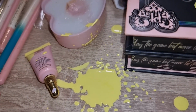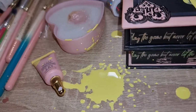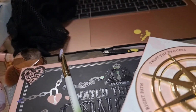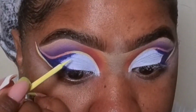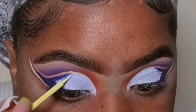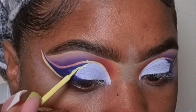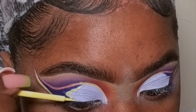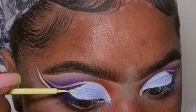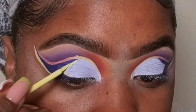Okay, so look at the mess, guys. Look at the mess. So this is the aftermath of using the liner. Guys, this formula is amazing, but if the formula is on my table, I don't have much left. Sigh. Okay, so it's gonna leave my eye look right here, but I'm just feeling to add definition. I'm just gonna add. I think I'm liking this way better.